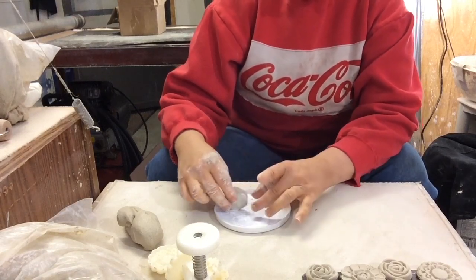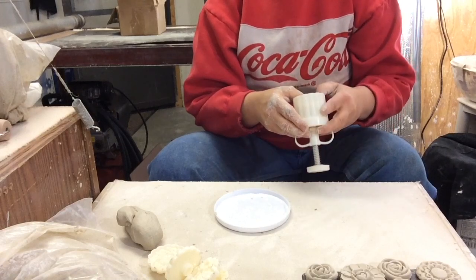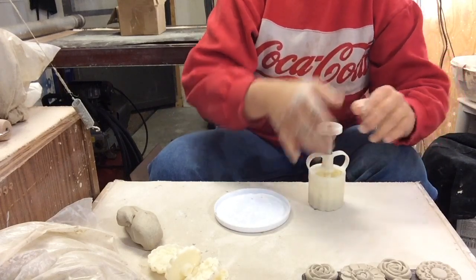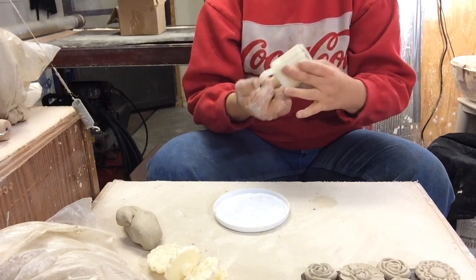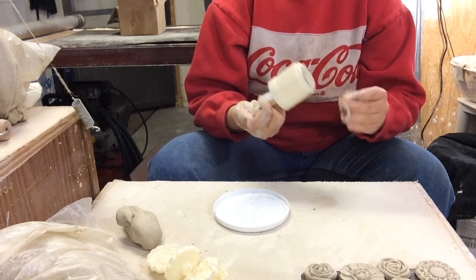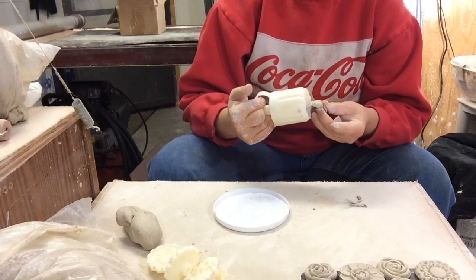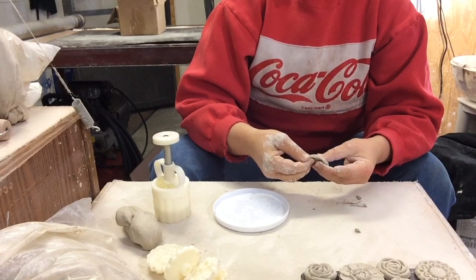And you want to get around the rim as well. And you want to take your doodad, and on some of them, specifically this one right here, you want to mash it down in there real good. Then, wha-bam! And it doesn't release if you don't get enough cornstarch on it. So I did not get enough cornstarch on it, but there it finally released. Isn't that great?